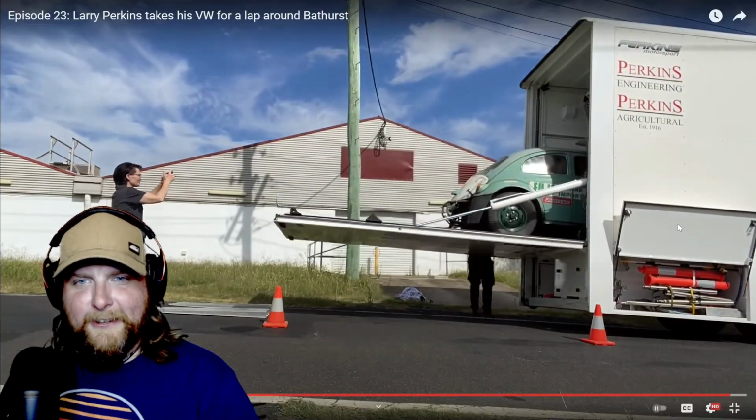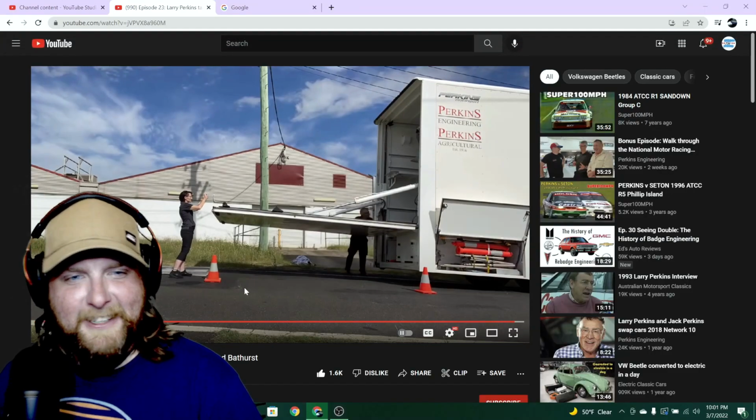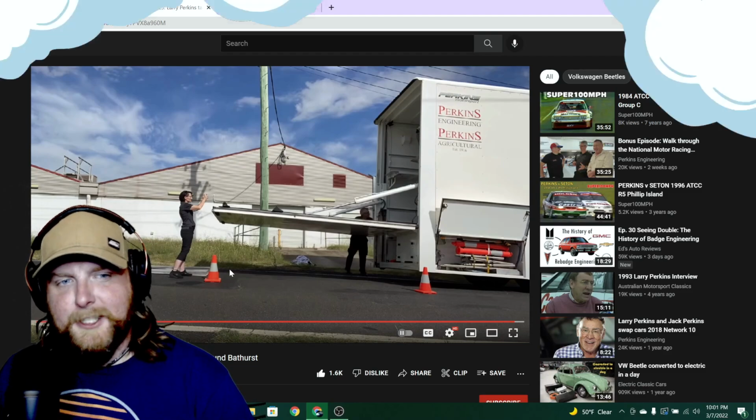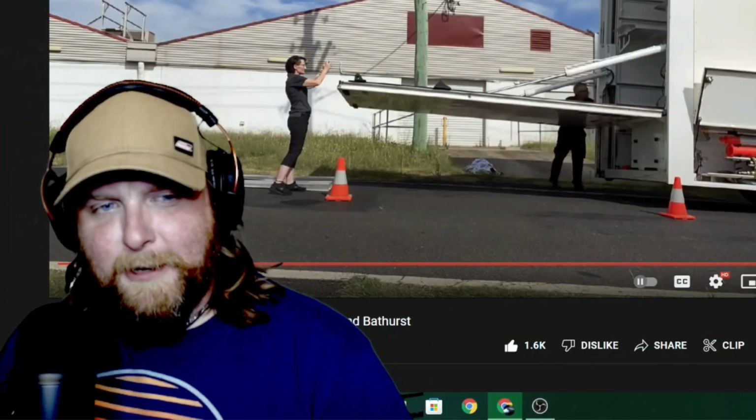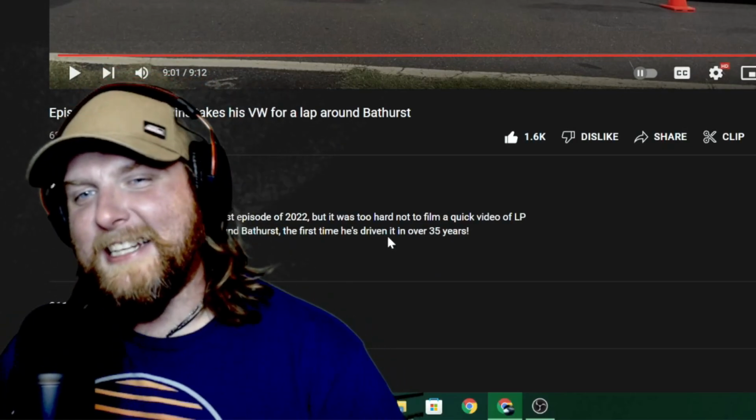And there they are, loading it up onto the truck. So that was really interesting. Thank you guys, as always, on Discord for some really fun and unique suggestions. That was Larry Perkins in his VW around Bathurst. Got to tell me your thoughts on that down below.